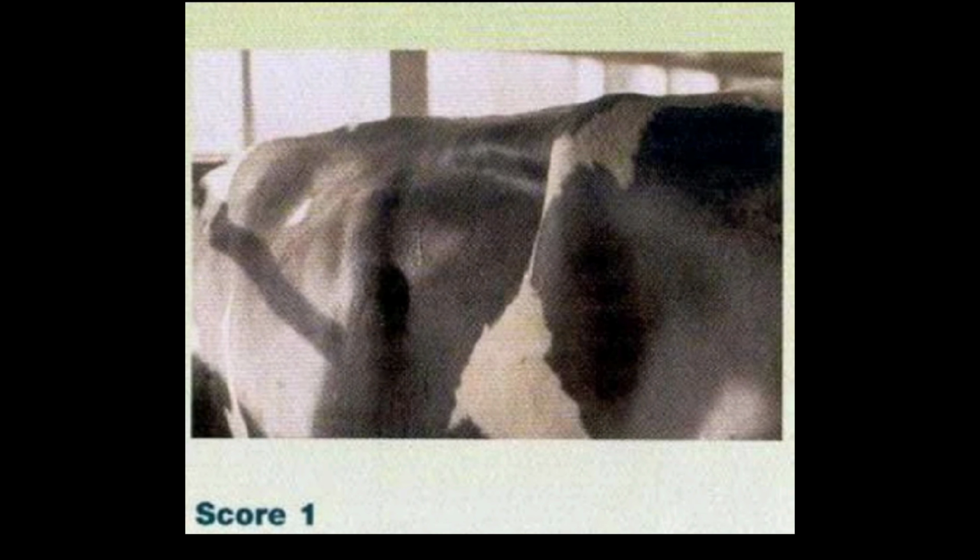So, score 1. A deep left flank. The skin under the lumbar vertebra curves inwards. The skin fold from the hook bone goes vertically downwards. The paralumbar fossa behind the last rib is more than 1 hand wide deep. Viewed from the side, this part of the flank has a rectangular appearance. The cow has eaten little or nothing, which could be due to sudden illness, insufficient or unpalatable food.